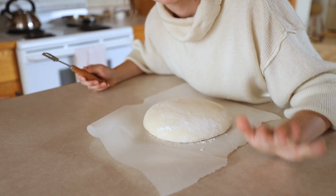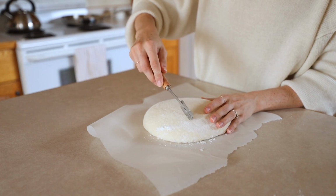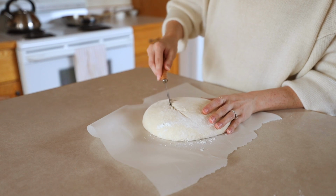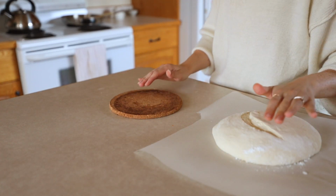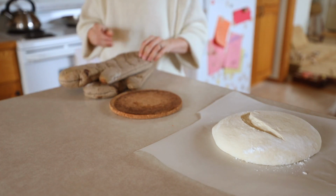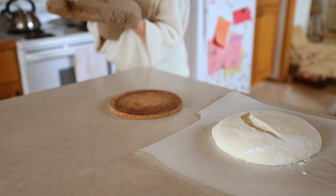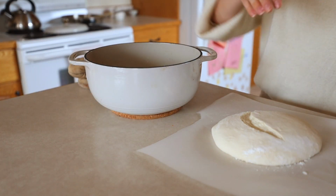This is not gonna work. This is so sad. I definitely let this sit for way too long overnight. It's not holding its shape at all. It looks very flat and very sad. Oh yeah. Can you do it?